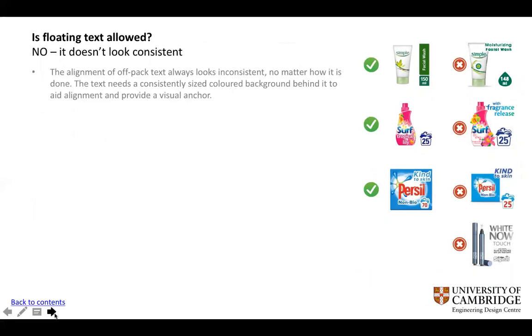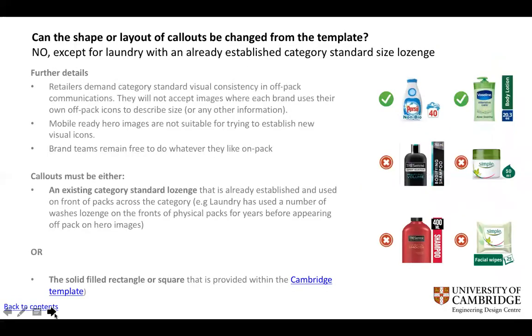Floating text, we started down that road several years ago. We realized as soon as we started talking to the retailers that it just wasn't possible to get a consistent way of displaying off-pack text. So the simple answer came to no. No floating text is allowed off pack. Text must be constrained within these strips if we're having any text off pack.